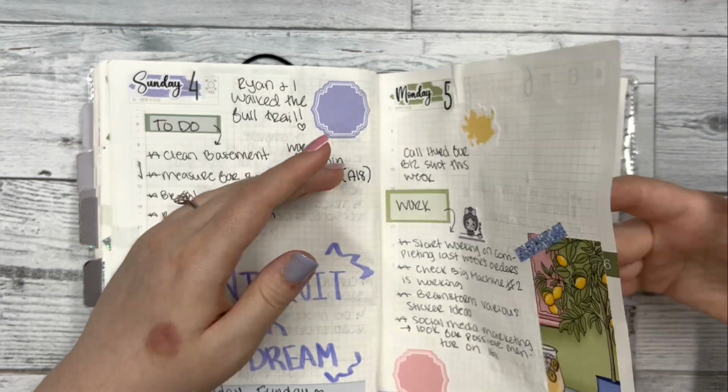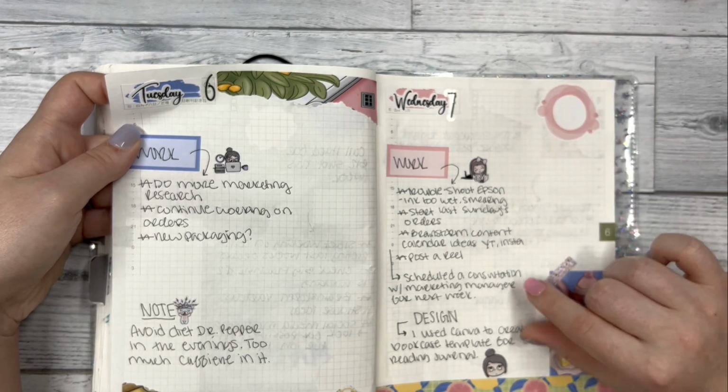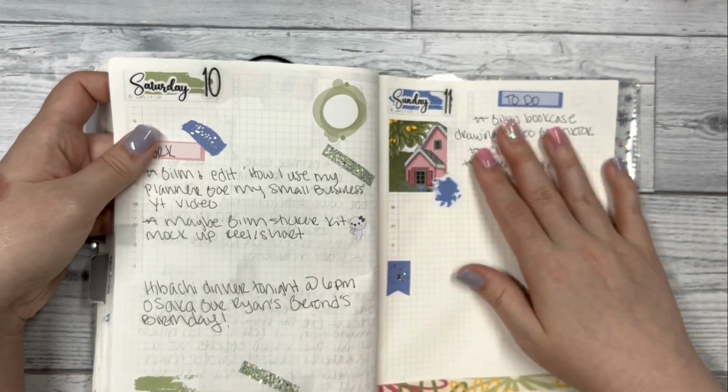Let's do a quick flip through. And then some of those swatches too. Another glitter. There's that swatch right there.